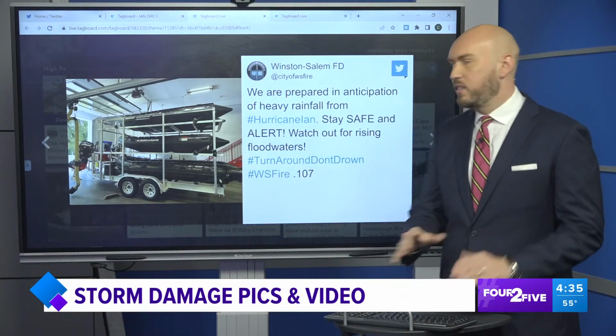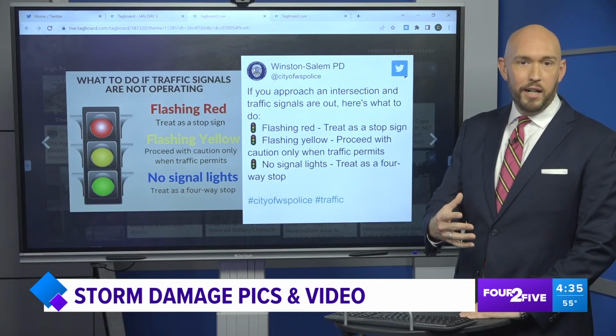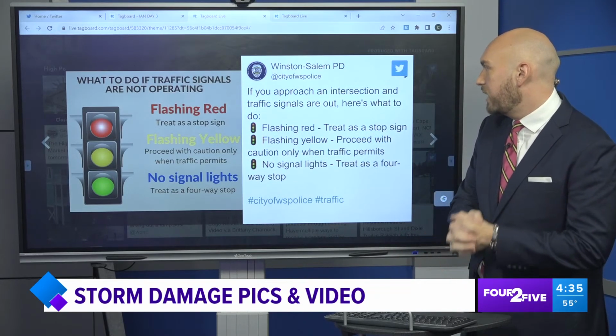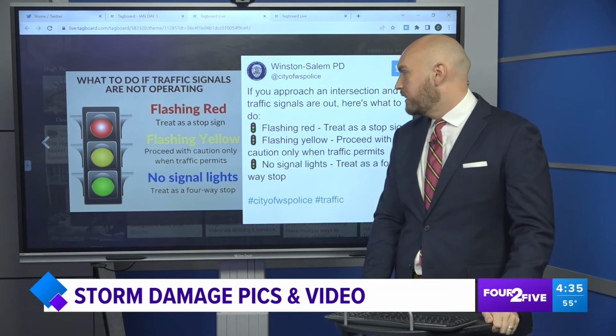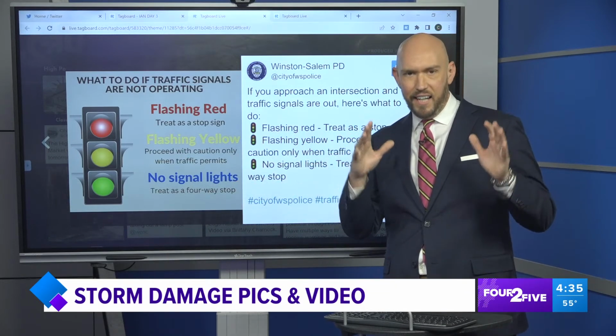You want to make sure to stay safe. And I also want to show you this right here. A big problem that we're going to face is going to be traffic lights out as electricity goes out across the area. So here's what you do. If you see it flashing red, treat it as a stop sign. If you see it flashing yellow, you want to go with caution. But if you see nothing at all, again, it is a stop sign.